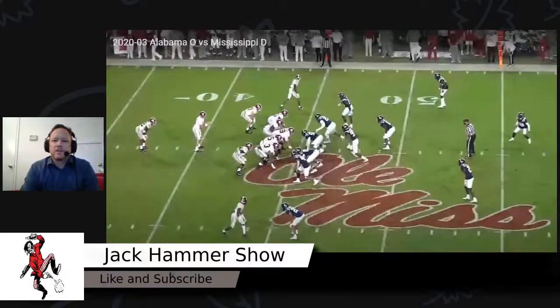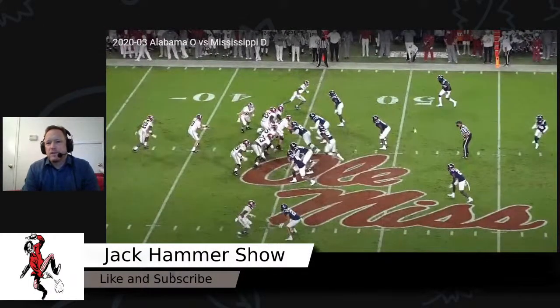Just as the ball starts to get snapped, you start to see that it kind of opens up to the left side a little bit more. You've got this safety sitting right in the lane of where that curl is going to be. So I think he's kind of determined pre-snap that he's going to be working the other side.